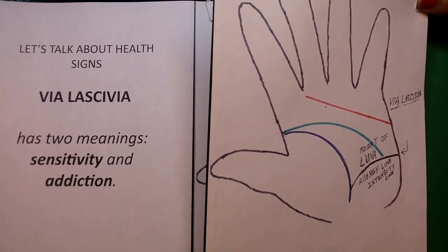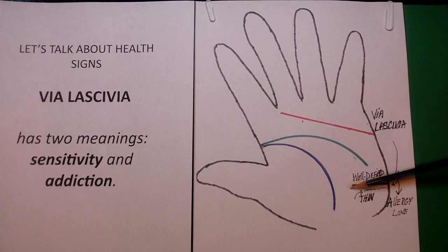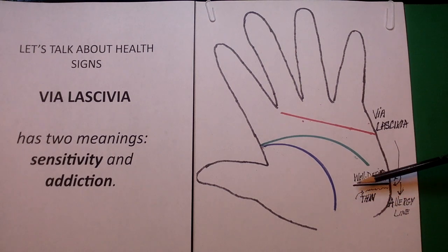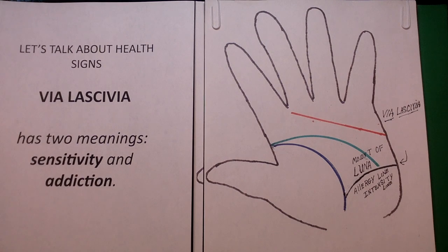Let's take a look at another one which shows well defined. You see this line coming straight across? It goes toward the center of the palm, but it doesn't cross over. It usually runs like this. This is very common. People who have allergies usually have that. And this is kind of weak-like. That means this is a strong allergy. Well defined, the more energy it has, the more importance it has, the more effect it has on the body. So you may see it like this, you may see it like this, but when you see it like this, it is very common. Now let's talk about sensitivity.